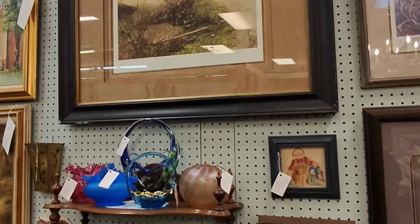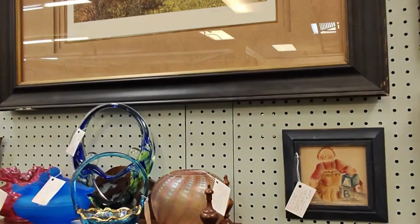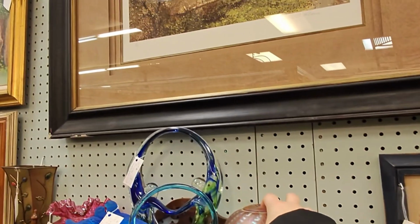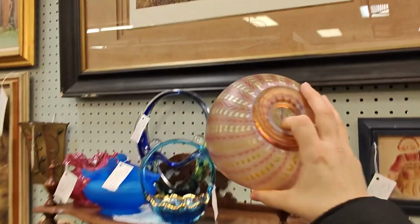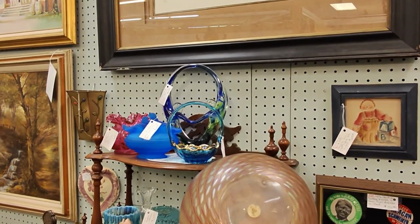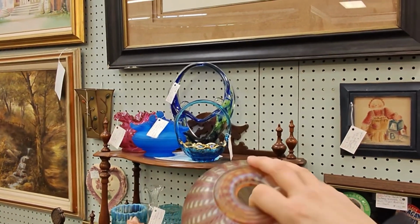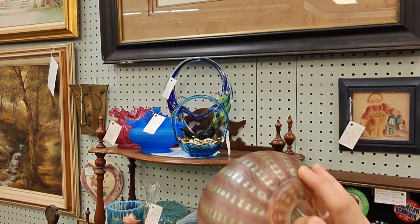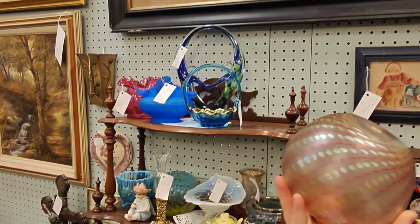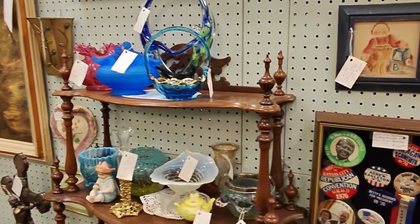All right, over here I found this beautiful, beautiful Korea vase. It is pink, it is iridescent, and it is just absolutely stunning. It's signed on the bottom. It has its original sticker. I did pay up for it. It was $90, but I'm like, I love this. So I did get it, and it is beautiful. I'm in love with it. All right, let's keep going.